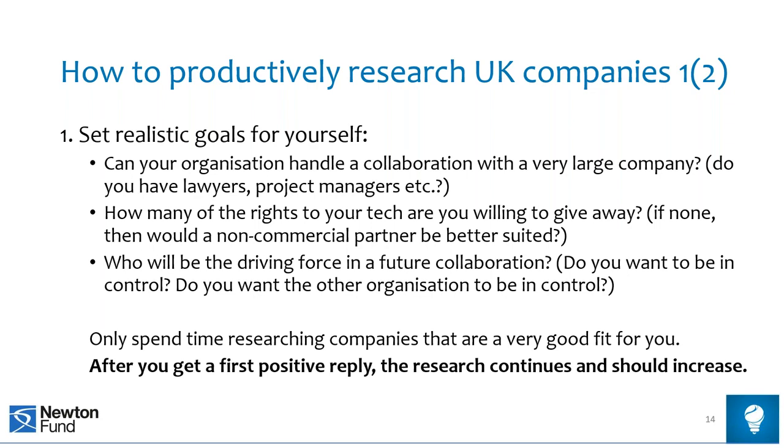The second point is, how many of the rights to your technology are you willing to share? I should change the slide deck here and not say give away. Of course, we don't give away anything ever.